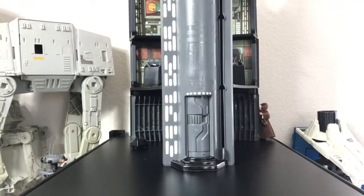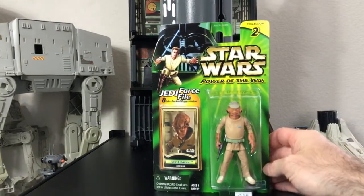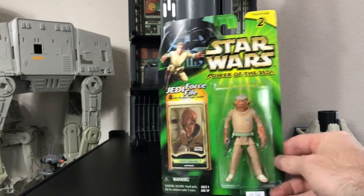All right, number two. Who do we have next here? I had to pick up a nice Rebel officer here. I don't have many. Actually, I only have one Calamari, and that is Ackbar, Admiral Ackbar. It's a trap. So I finally have an officer. This is kind of an awkward figure, though.